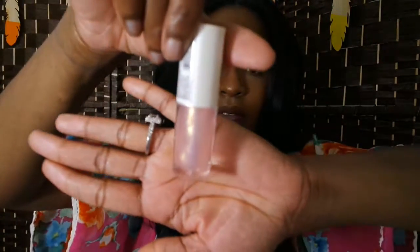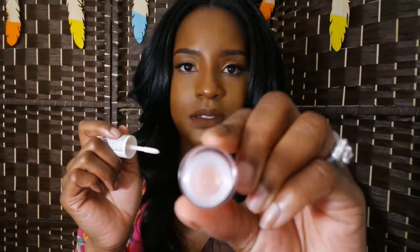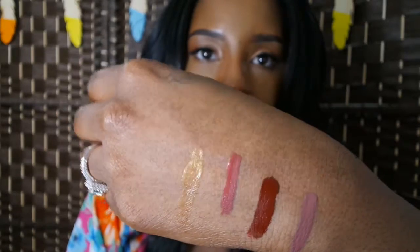So y'all see this gloss? I don't know if y'all can see this. Do you see it? This is a beautiful gloss. Let me swatch that for y'all too. It has a little short applicator. Swatch that right here in front of Tool. It's just a real thick white gloss. You can see the colors in it. So if you need a really nice gloss, Family Dollar.